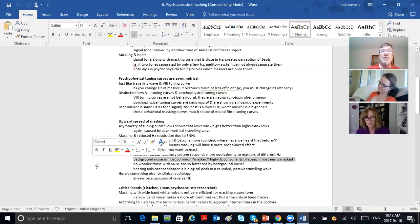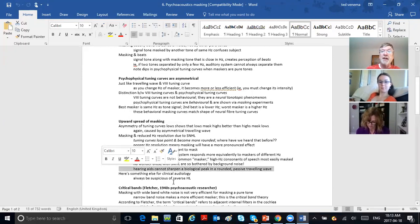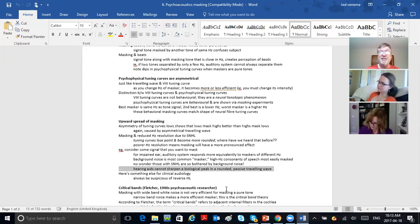Background noise is the most common masker. High frequency consonants are most easily masked. No wonder those with sensorineural loss are so bothered by background noise. And here again, hearing aids cannot sharpen a biological peak in a passive traveling wave. That's gone.